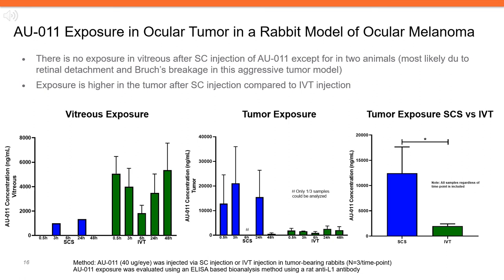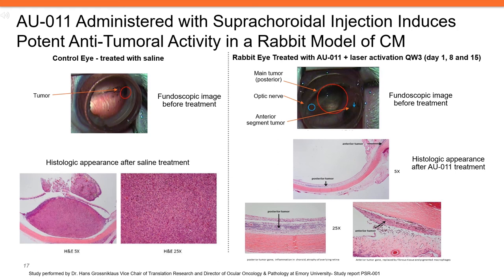In animal models, tumor PK was evaluated after suprachoroidal and intravitreal administrations in New Zealand white rabbits. It showed that there were higher concentrations in the suprachoroidal group. In the same model used for the intravitreal injections, rabbits were also treated with the suprachoroidal injections and then treated with laser activation. Compared to controls using saline, there was a significant response with the suprachoroidal administration, similar to or better than that seen with intravitreal administration.